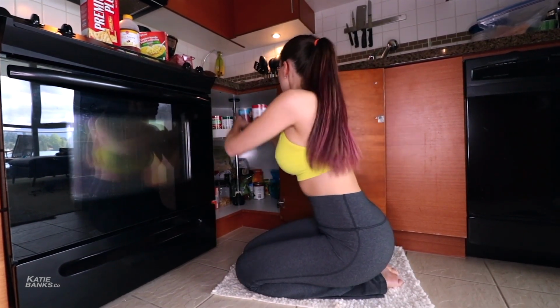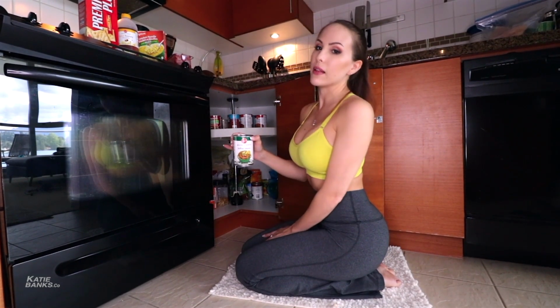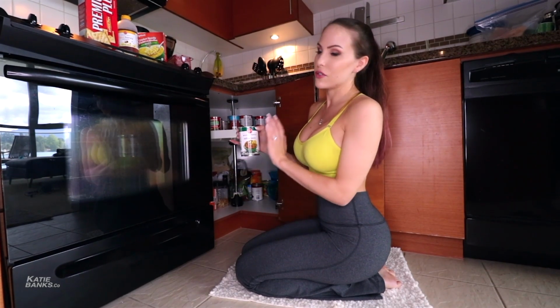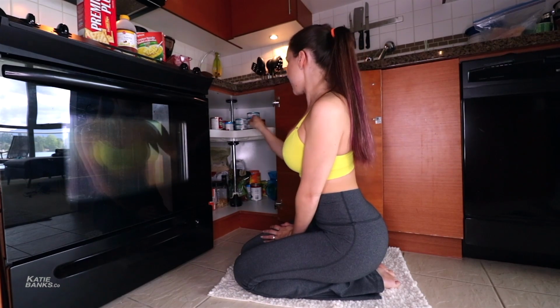They're pretty good. And I do have a thing of refried beans for should we be making tacos or taco salad, even though they're not as good for you as just regular beans. So that is my Lazy Susan.